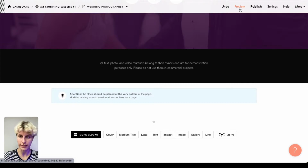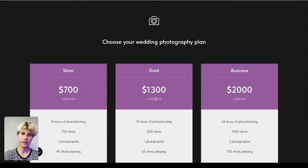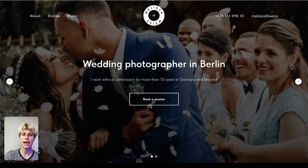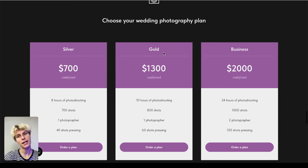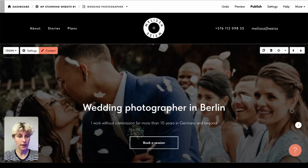So now look at the difference. I go to the preview, I click book a session, and whoop. So we have this illusion of the page being scrolled. See it again? I click on the button, are you ready? And smoothly we end up in the services section.